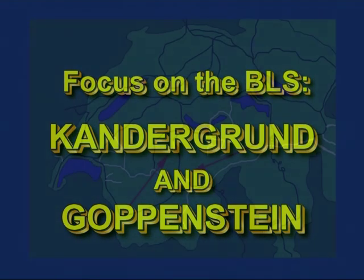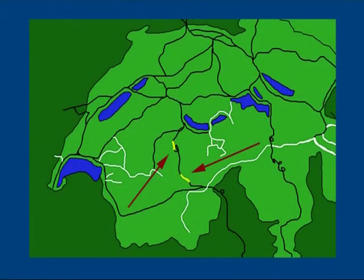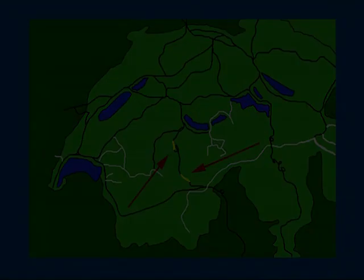The BLS over the Lötschberg Mountains is probably one of the most popular main lines in the country. We take a look at passenger and freight train activity at Kandergrund before some late night action at Goppenstein.